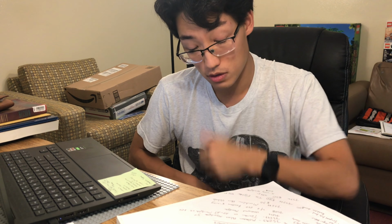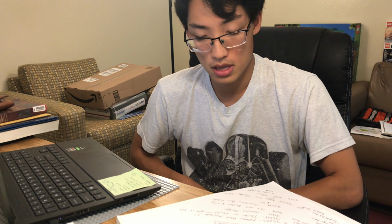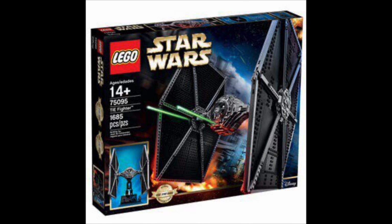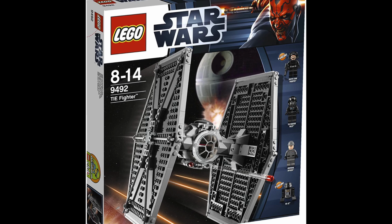All right, set number 75300 is a $40, 432 piece TIE Fighter. This isn't a bad thing. But what you're going to see a trend in this set is that there's going to be a lot of these sets that are underpriced, and that worries me.